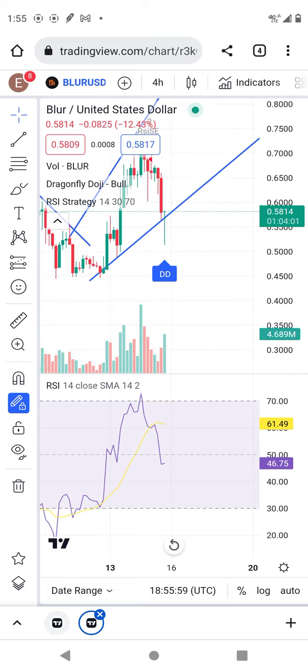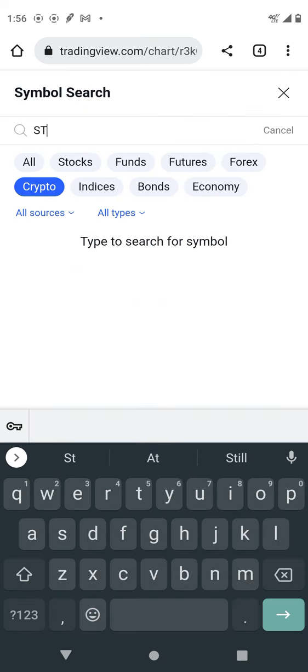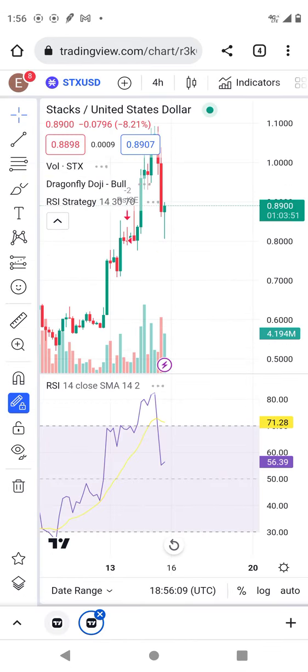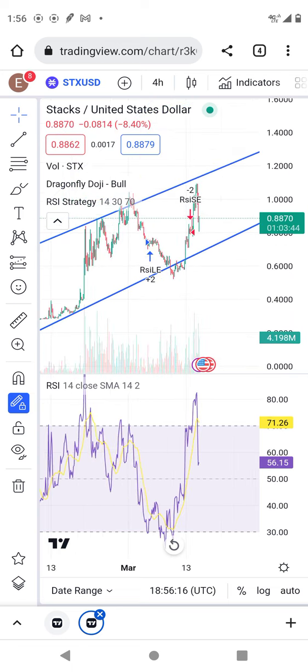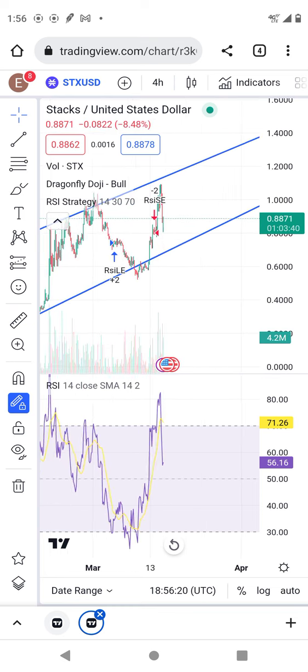So we have Blue, you have GSTX. This is the new project that you need to buy. This said to buy Dogecoin, Shiba Inu. This is the new project, you need to buy. Let's see the STX. It's still crazy. Yeah, I bought this one. Blue, I didn't buy Blue. Okay, let's see another one.